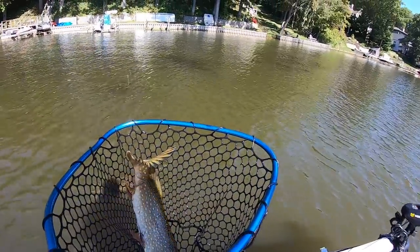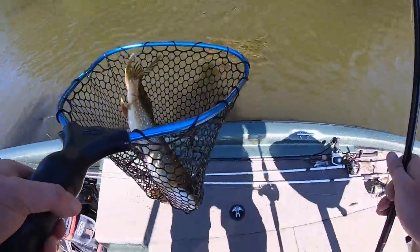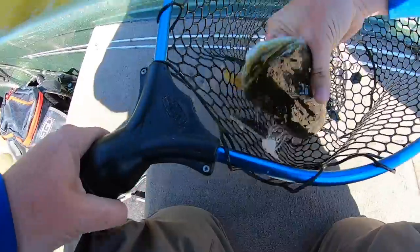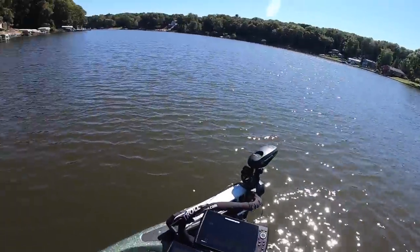Okay, boys. There are some very healthy pike in this lake, as y'all can see. That's probably about a 30-inch gator right there on that jackhammer. I'm really glad I didn't lose it. Started running at me so fast that I thought it got off. Going back in. There she goes.